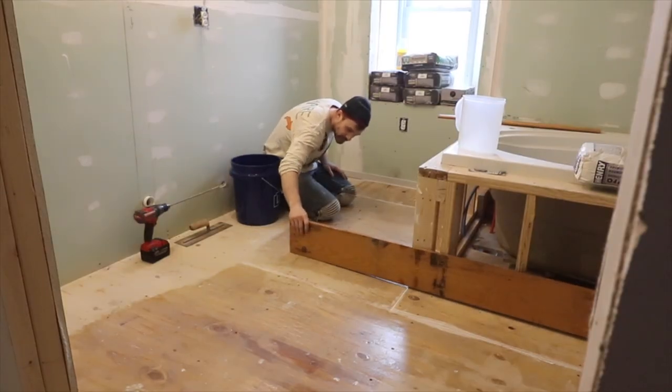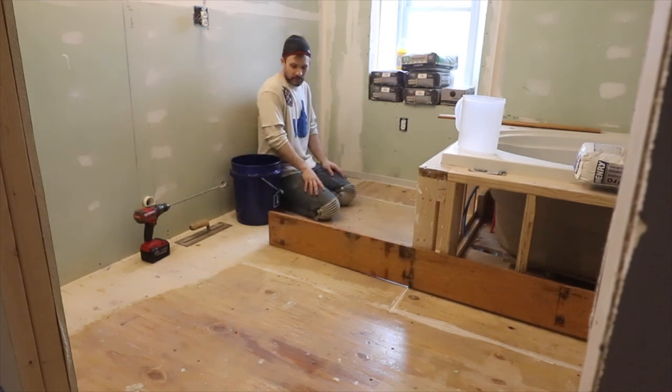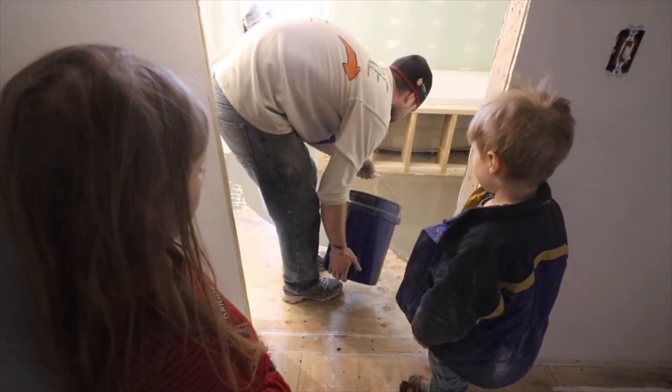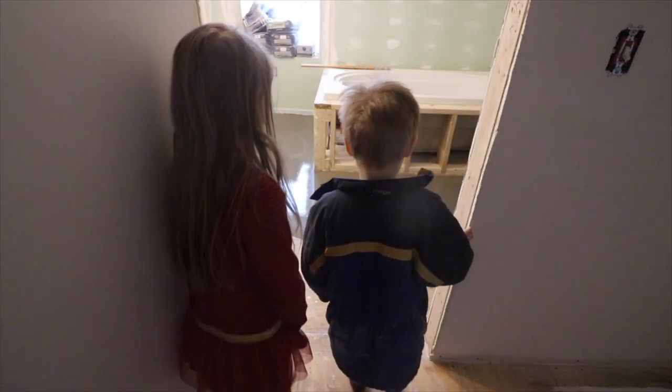I could show this whole renovation and never show a mistake, but what fun would that be? When I poured some floor leveler upstairs, it cured poorly, and it caused me to do some stuff I didn't want to do.